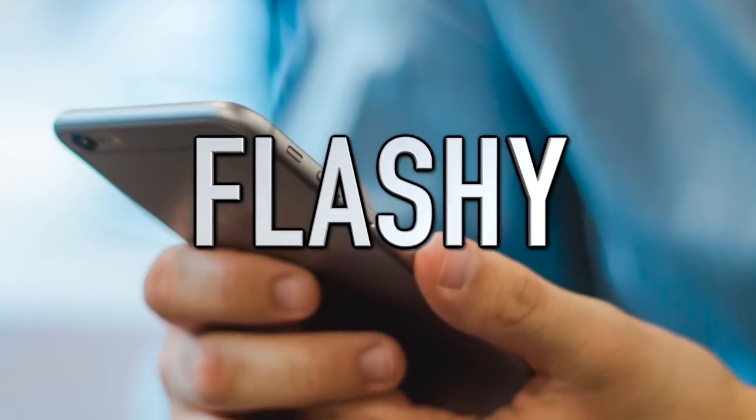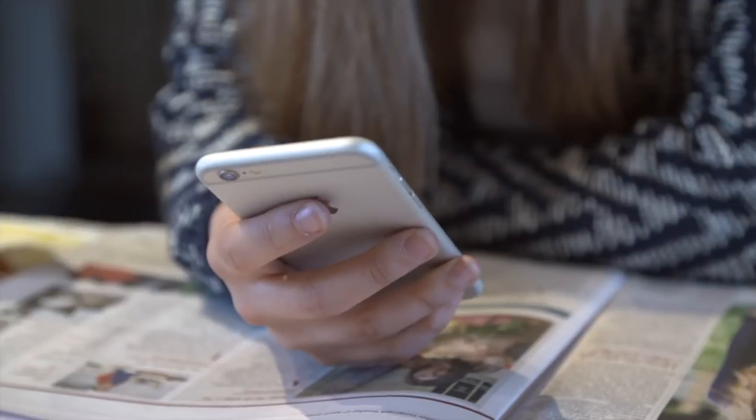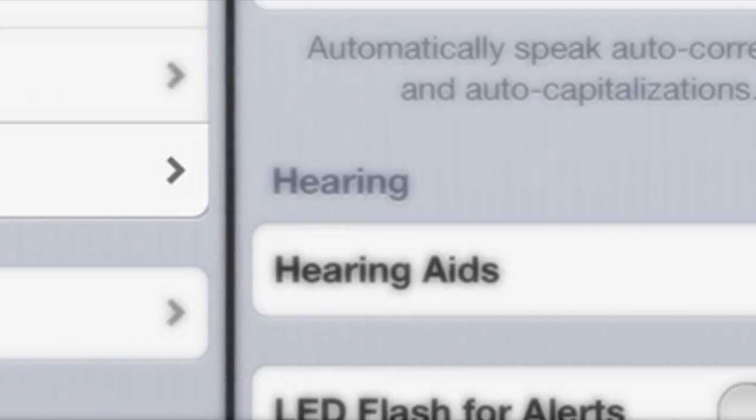Next up we have Flashy. Do you ever get embarrassed when your phone's ringtone goes off in class or in a meeting? Well, with this secret setting, you'll never have this problem again. Simply navigate to Settings, Accessibilities, and then enable LED flash for alerts.